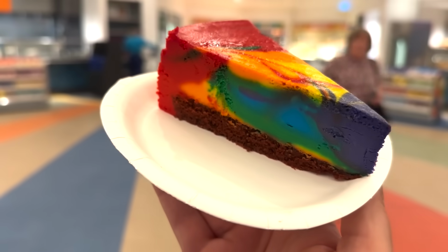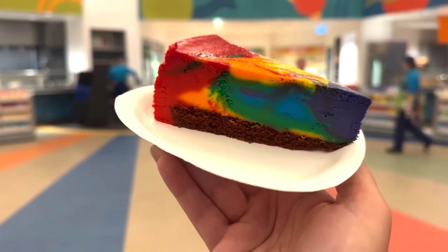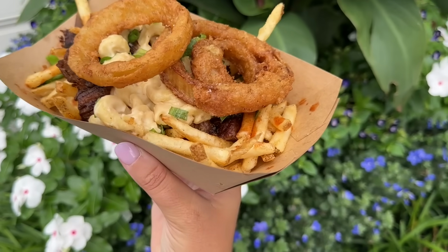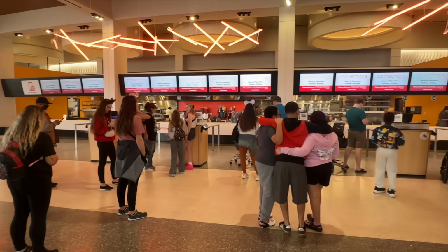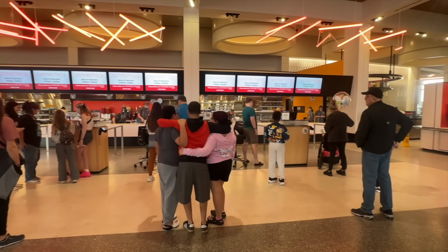Also, a lot of this stuff is going to have a placard and not be on the actual menu. This is the case again with like loaded fries and stuff like that. So definitely look at the placards when you're in the location and see what else is available.